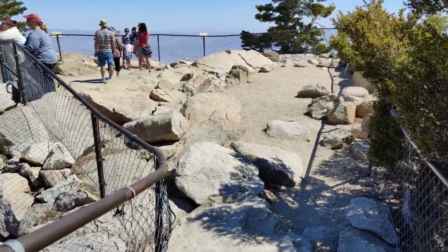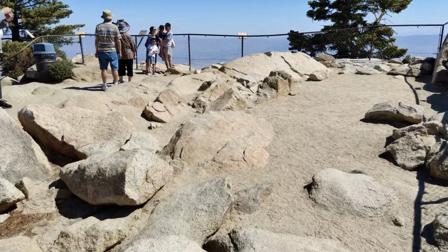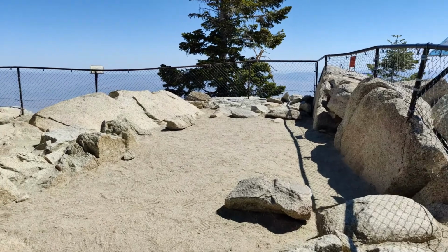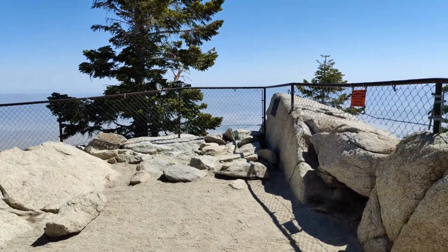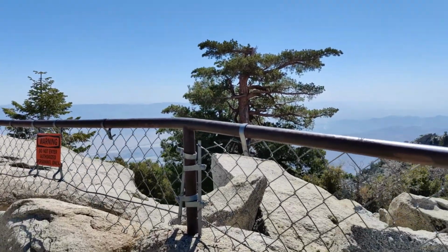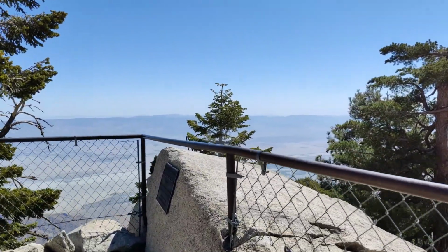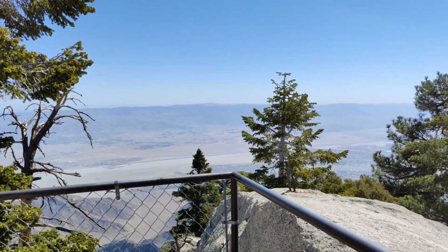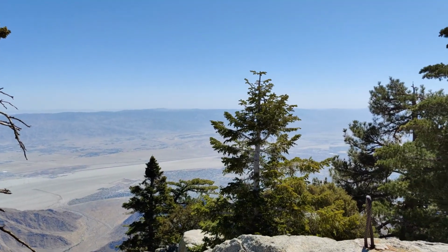The area up here is very rocky, so make sure you watch your step. Bring comfortable shoes and make sure you're always watching your step. Like right now I'm filming, but I'm not really looking at the camera screen. I'm looking at my footing. And again, there's a view of the desert valley below.